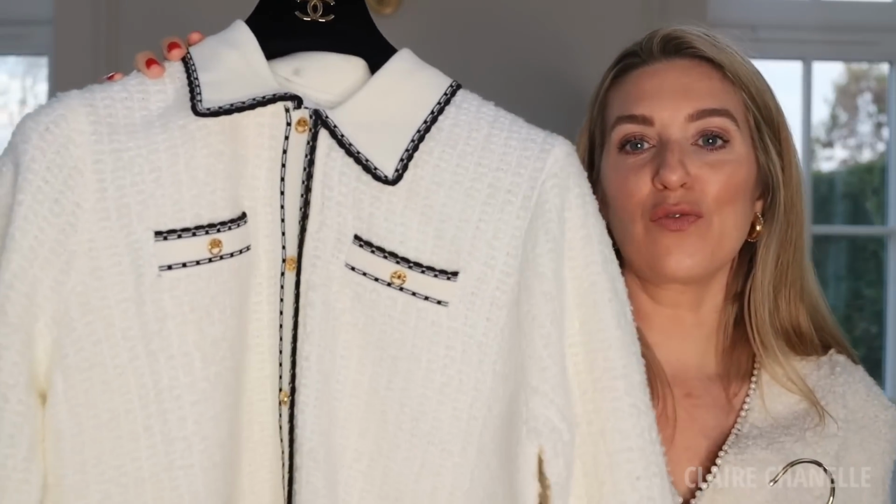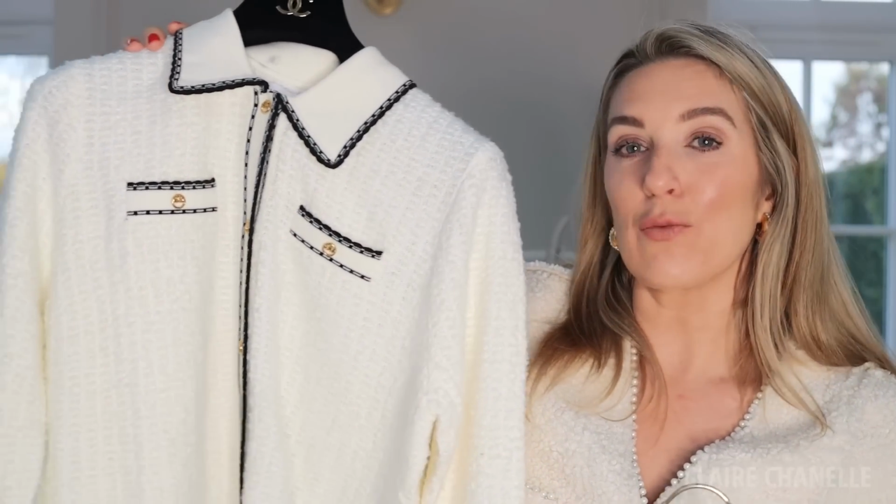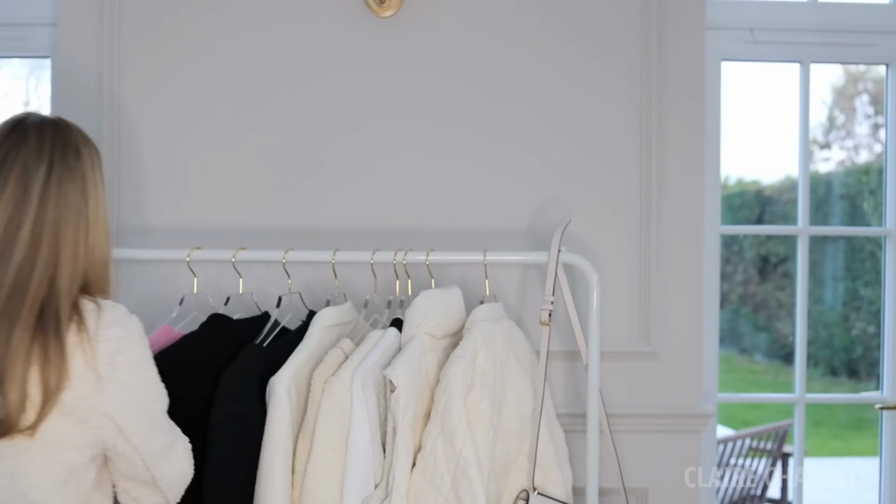This just looks so beautiful with a pair of grey wash jeans. That's what I tried on as soon as I saw it. Like a red handbag. I just love that simplicity, white and black piping look. They do it so, so well.